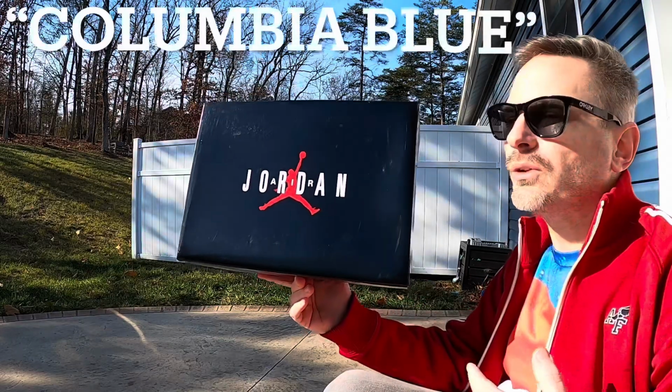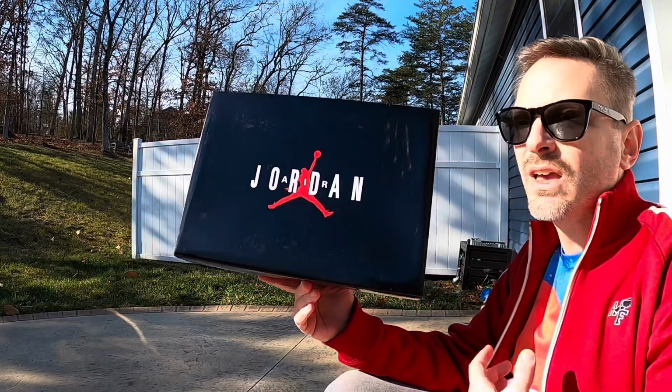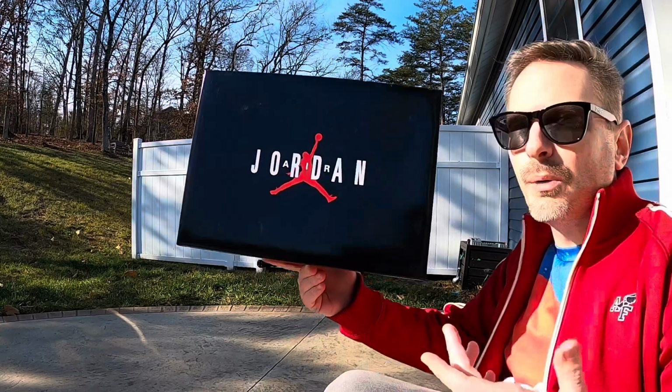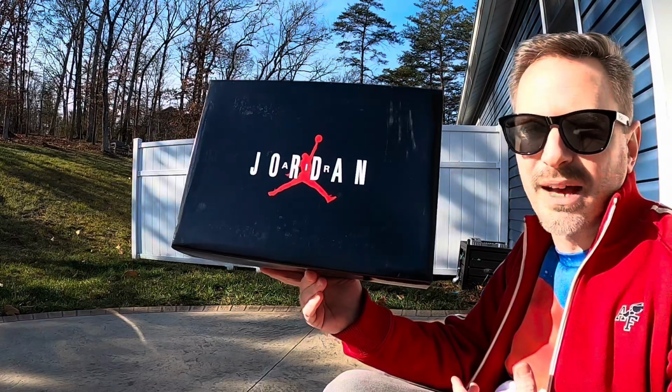The Legend Blue colorway has always been one of my favorite colorways on a Jordan 11. It first came out in '96. Jordan wore them in an all-star game, I believe, that year. But we got a classic colorway on an absolutely classic silhouette this year. So what's not to love about that?